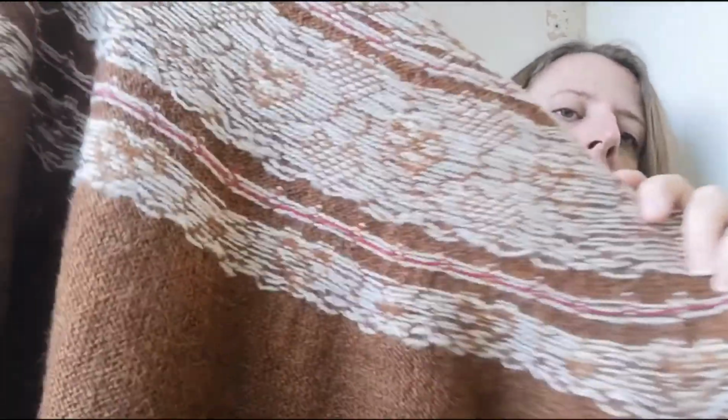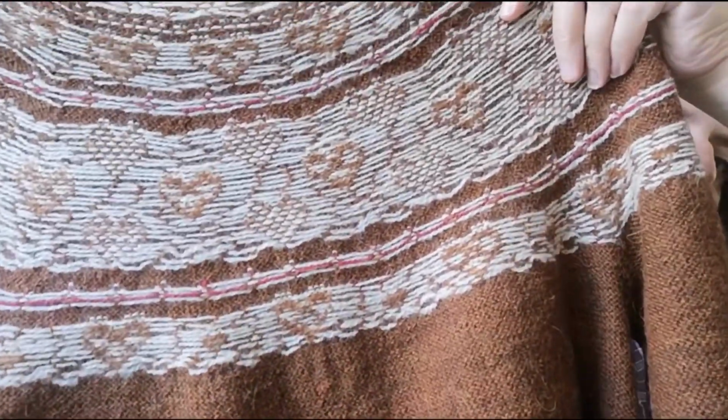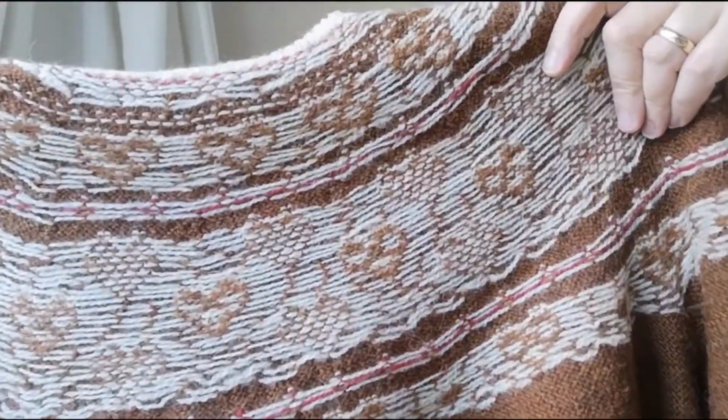Yep, so I shall show you the floats and then I'm done. And now that I've taken it off and disarranged my hair, I'll show you the floats. I don't know whether all knitters are as fascinated by floats as I am. I think we are, aren't we? So these are the floats. And a large part of the reason they look so beautiful is because it is extremely well behaved yarn.